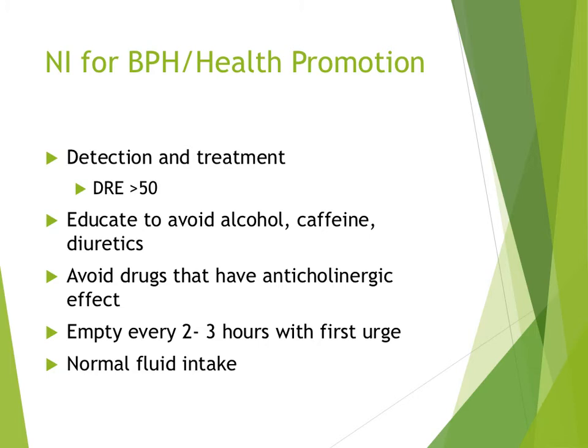And so we want to make sure that they understand that they need to watch taking over-the-counter decongestant medications or prescription medications that might aggravate their signs and symptoms. We want to encourage them to empty their bladder every 2 to 3 hours or when the urge first hits, and that they need to try and maintain normal fluid intake, but to avoid taking in large amounts of fluids at one time.